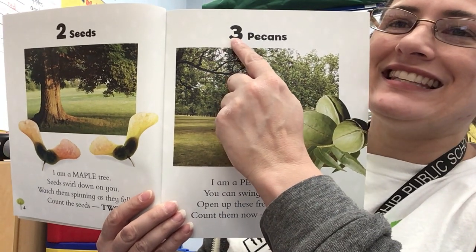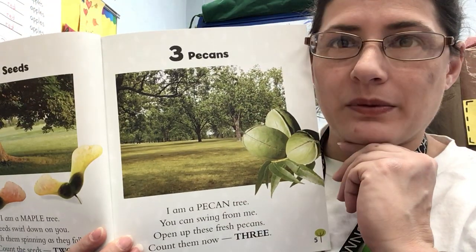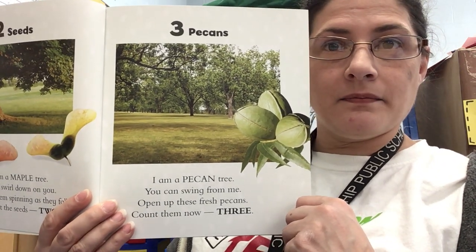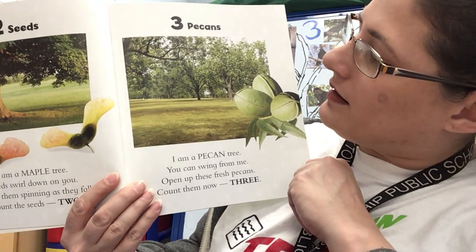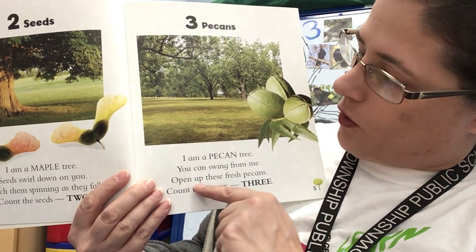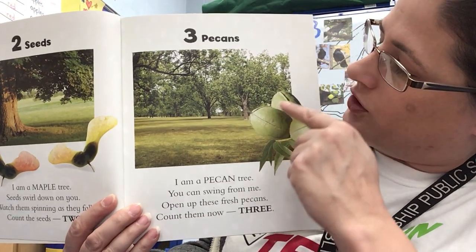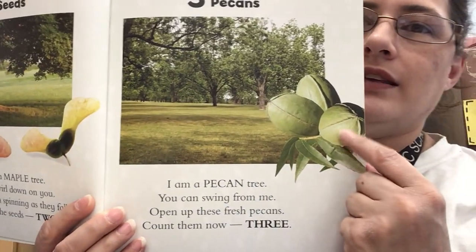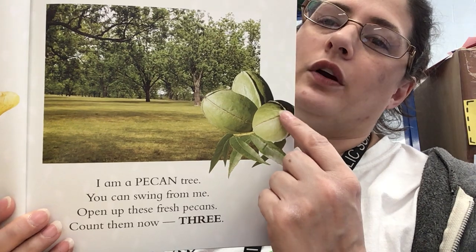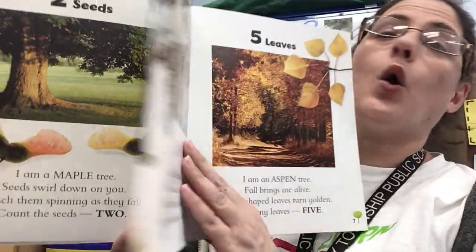What number is this? That's right, it's three. Three pecans. Some people say pecans. Do you say pecans or pecans? I say pecans. I am a pecan tree. You can swing from me. Open up these fresh pecans. Count them now. Three. One, two, three. These outer shells are not the part of the pecan you eat. You have to open them up and take the pecan out to eat it. Or pecan.